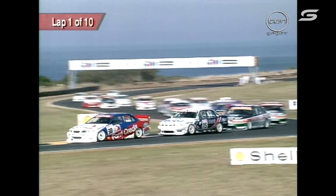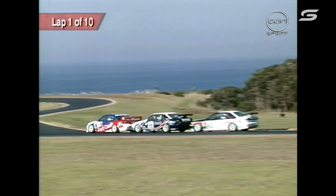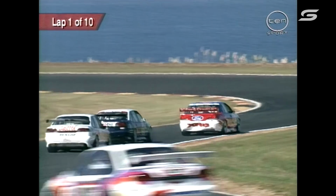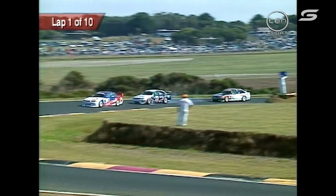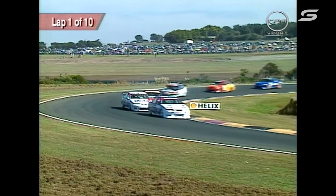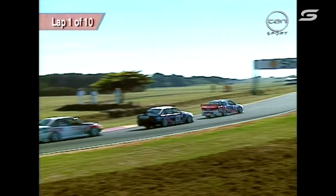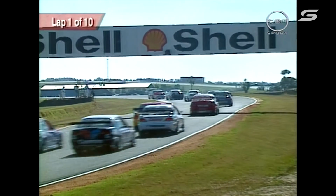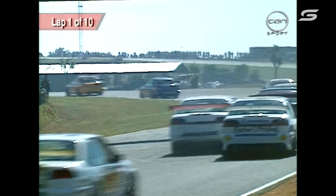Seaton in command. Now Murphy tries to muscle the Ford Credit. He gets a bit from the Castrol Commodore, which comes up behind him too. Russell Engel really climbing all over the back of Greg Murphy. Well, a bit of battle damage there, right across the back bumper of Seaton's car. Murphy leaving him in no doubt. He means business here at Phillip Island today.